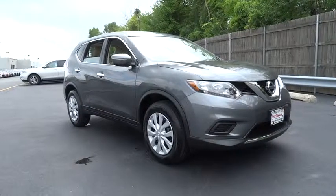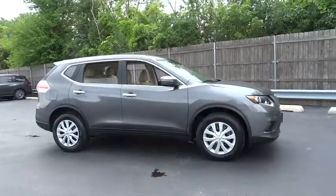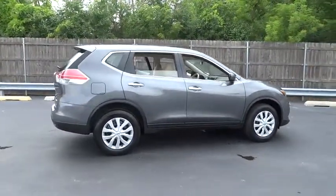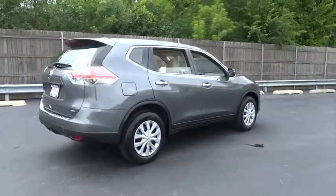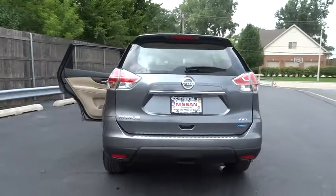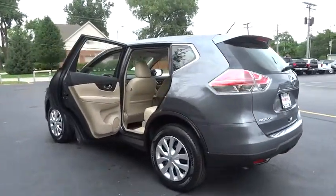The 2014 Rogue. The stylish Rogue gets 27 miles per gallon and still boasts nearly 58 cubic feet of cargo space. With a 5-star side impact safety rating and intuitive all-wheel drive for confident handling, the Rogue is more than you expect and everything you deserve, and is priced below $25,000.